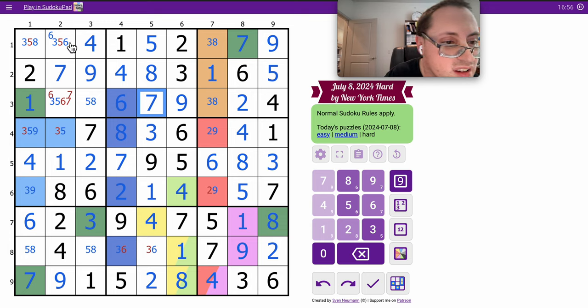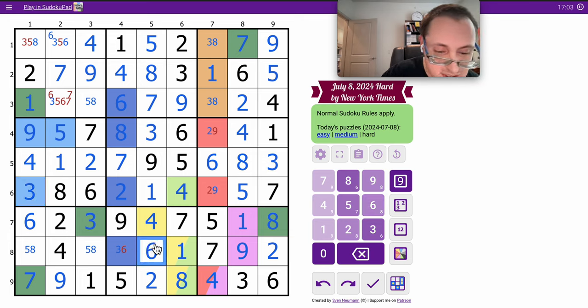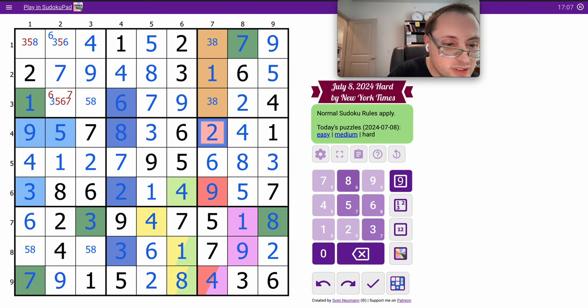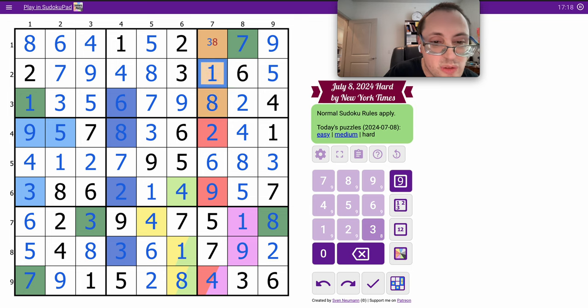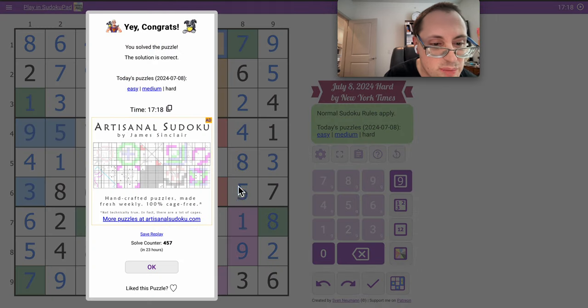3, 2, 8, 6, 5, 7. 5, 9, 3, 6, 3, 9, 2. Now I'm just filling in digits. That's a 3. This is 6. That's an 8, which allows me to fill out the rest of row 8, which allows me to come back and fill out row 3 and then column 7, and now I'm done.